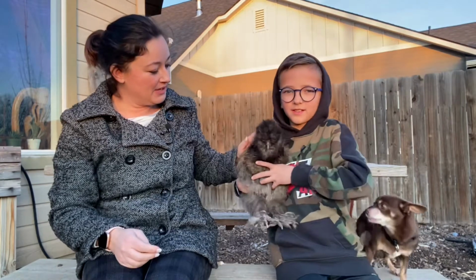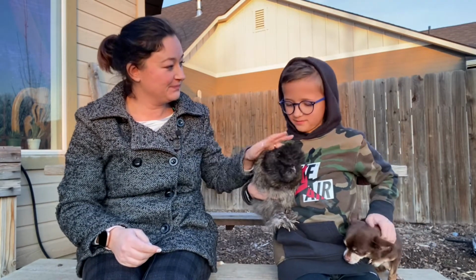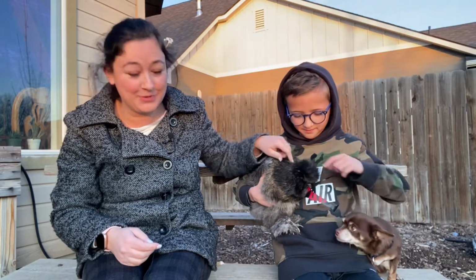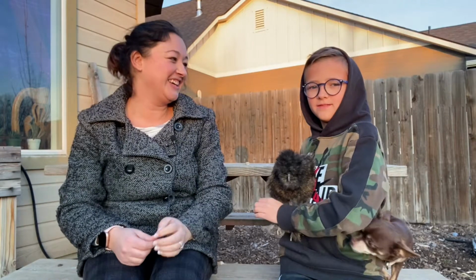So another thing about them is their feathers. Their feathers feel like fur. Yeah. They're super soft, and they always have an extra little bob of feathers on the top, which makes them really cute. Makes it hard for them to see. What else about them, Aiden?